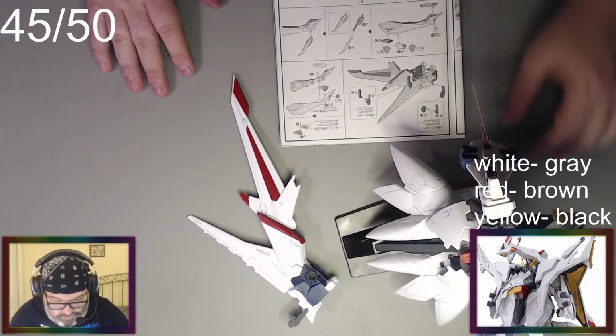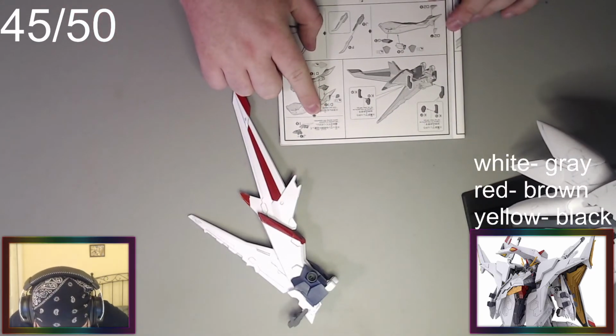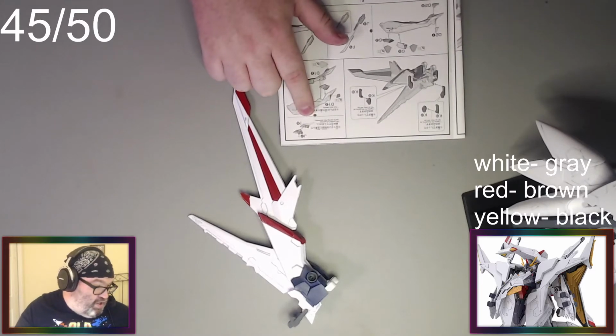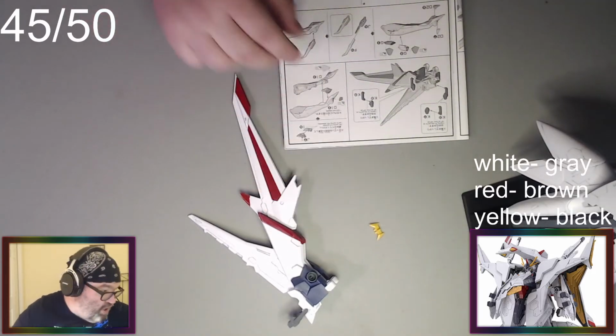All right. Now it says, be careful of pointed parts during assembly. Apparently, a couple of these parts might be sharp, so that's odd, but okay. That is a little sharp.